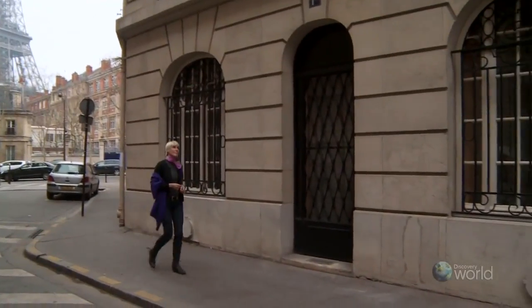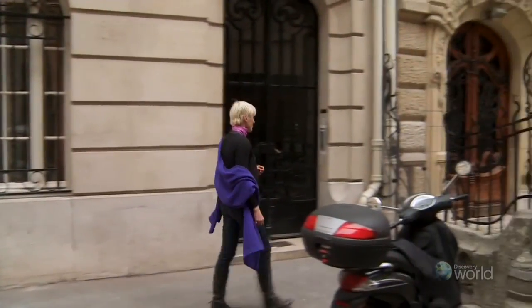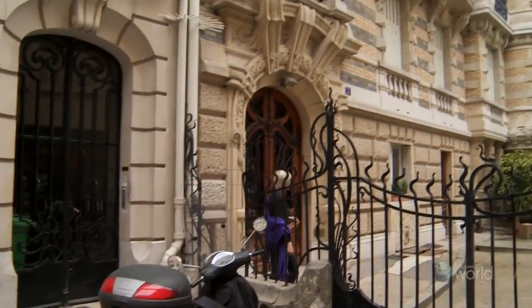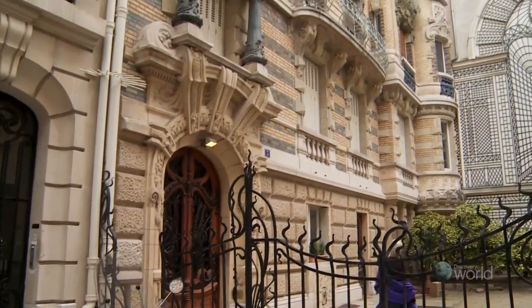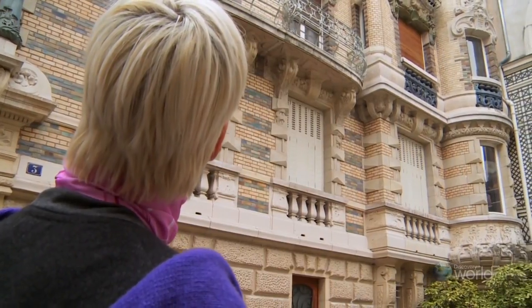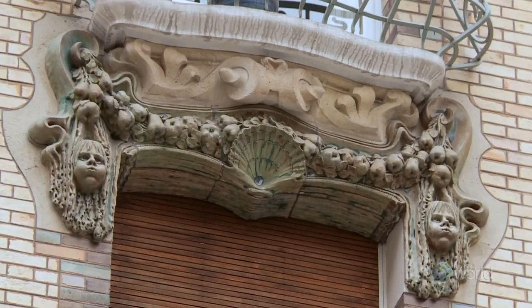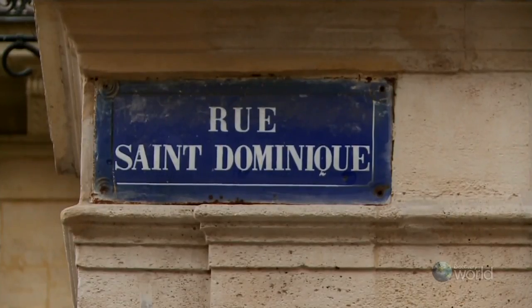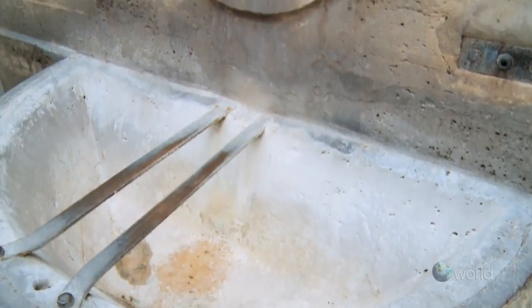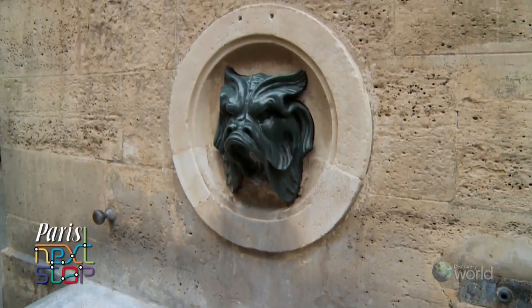For fans of over-the-top Art Nouveau buildings, this is a great block to visit, because just around the corner is a small dead-end street called Square Rapp. This same architect, Jules Lavirotte, created this building in 1899, and he actually lived in an upper apartment here while dreaming up his next Art Nouveau masterpiece. Let's carry on south on Avenue Rapp and take a left on Saint-Dominique, where I'd like to show you a bit of old plumbing right after this.